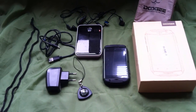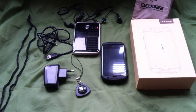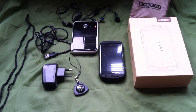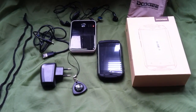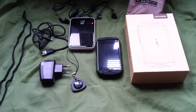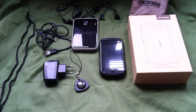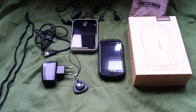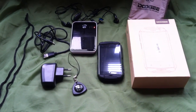Hey, much awaited review on the Doogee DG150 Titans ruggedized, water-resistant, shockproof cell phone. Well, we'll say ruggedized cell phone, and the claims on shockproof and waterproof, don't go scuba diving or throw it off a cliff, but if you drop it off a table or something like that, use it in a rugged military environment or construction site environment, I think you're going to be just fine. Use it in the rain, I think you're going to be just fine.